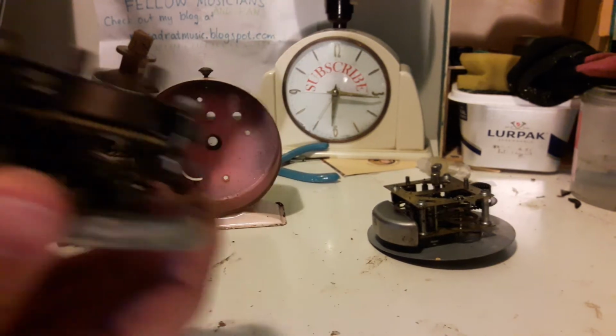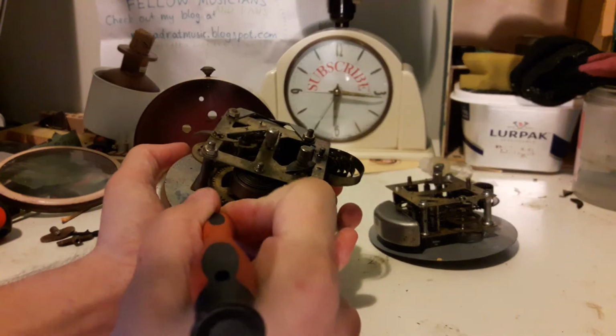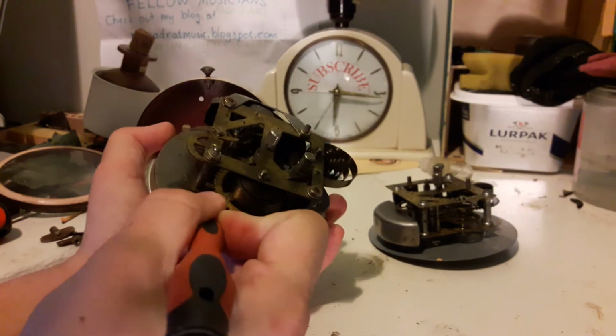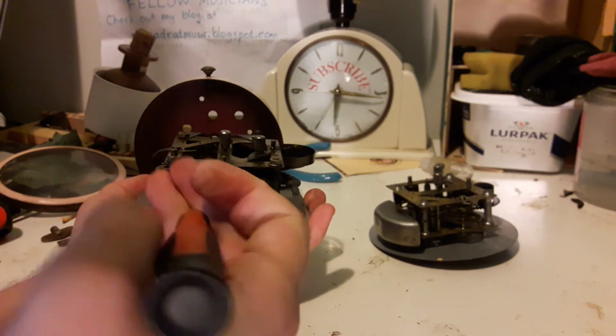First, I'm just going to detach the dial. Someone's bent over these tabs, which usually means someone's tinkered with it, because no company usually bends those tabs over. And then we can compare the movements.